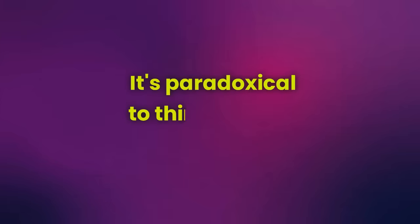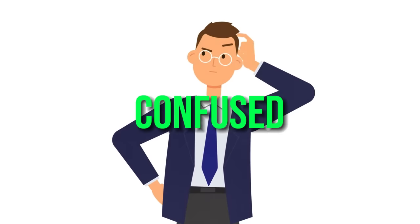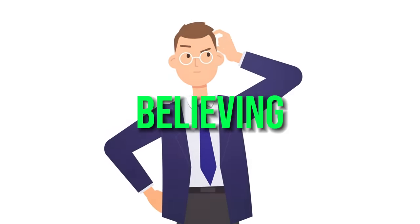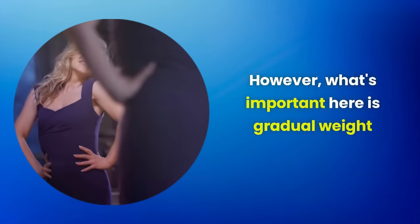It's paradoxical to think that, by following a diet, you can worsen the condition of the liver. Therefore, some people get confused and think about giving up treatment, believing it's not working. However, what's important here is gradual weight control.